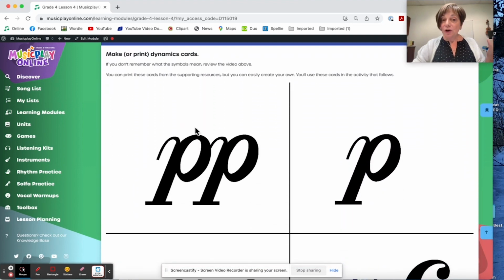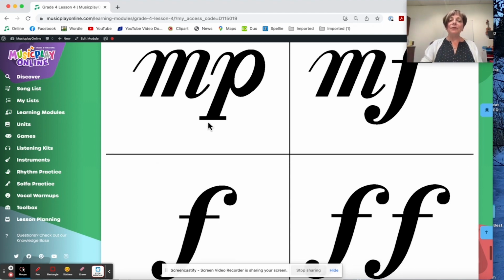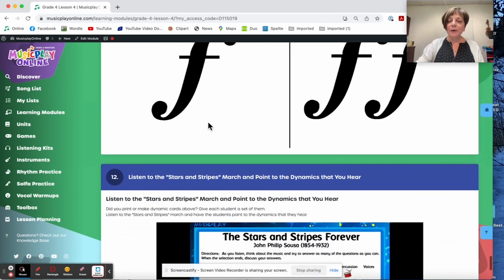Here's the dynamics cards that we used in 2nd grade. Print those out, review the terms, have the kids put them in order, and then have them listen to Star Spangled Banner and point to the dynamic that they think they're hearing. Very good oral training for the kids. And not everybody's going to have the same answer because often they hit double forte a little bit too soon. And then they realize, oh, I need 3 Fs for this level. But it's an interesting exercise for them to do.